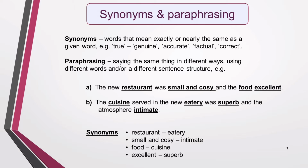For example, the new restaurant was small and cosy and the food excellent. Or you could say, the cuisine served in the new eatery was superb and the atmosphere intimate. You'll notice that the paraphrased sentence B contains a number of synonyms, as well as being structured in a different way to the original sentence. These synonyms have been used: restaurant for eatery, small and cosy for intimate, food for cuisine, and excellent for superb.